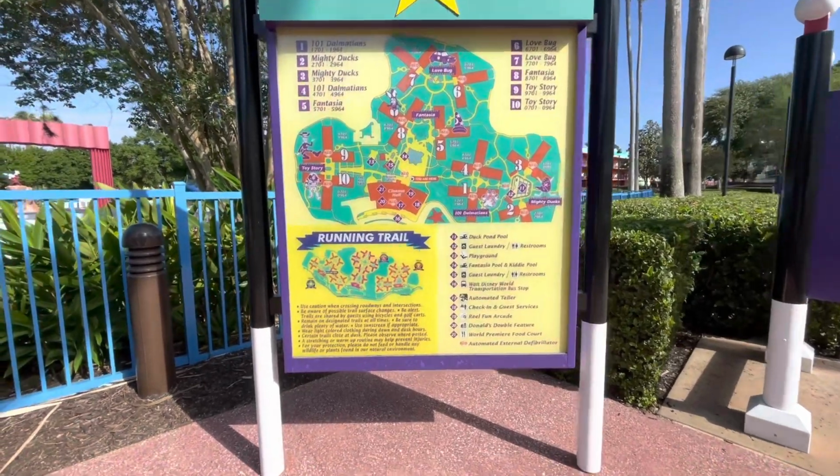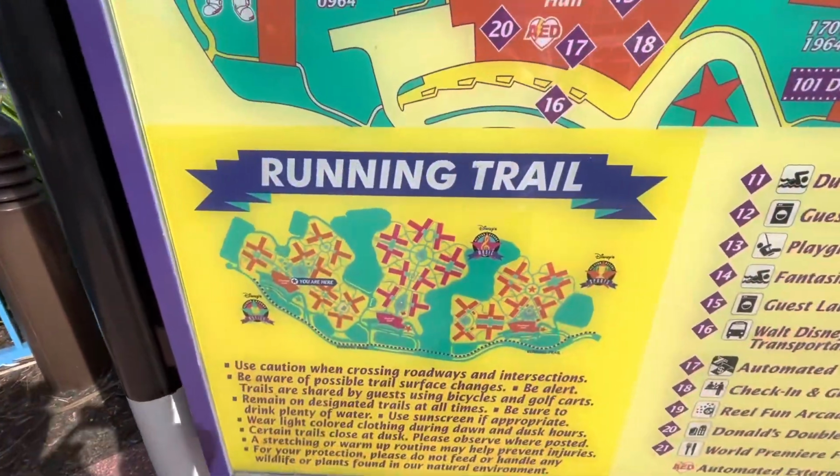The first thing I'll point out is every resort has a suggested running trail.